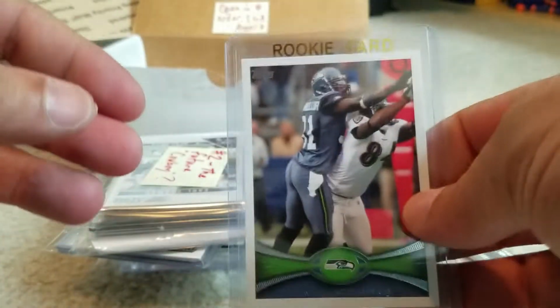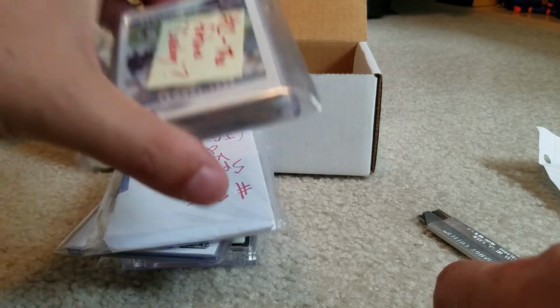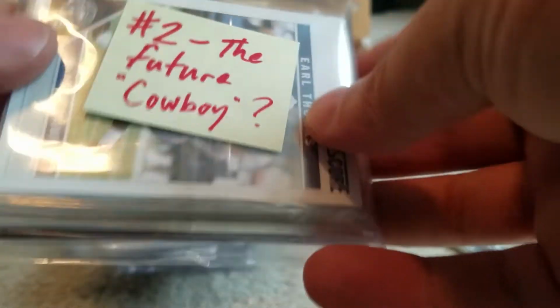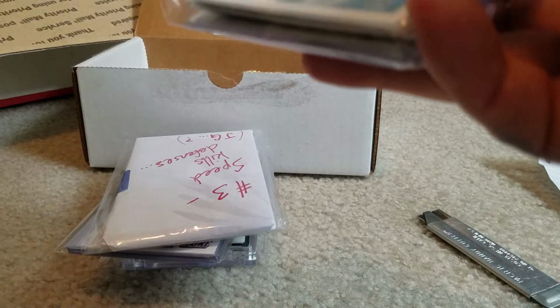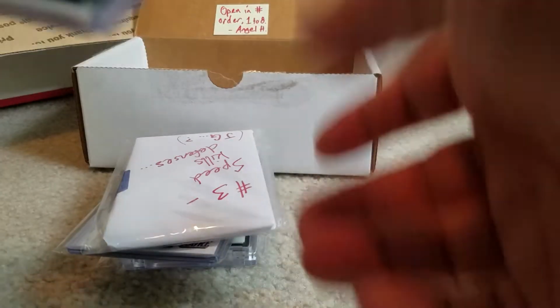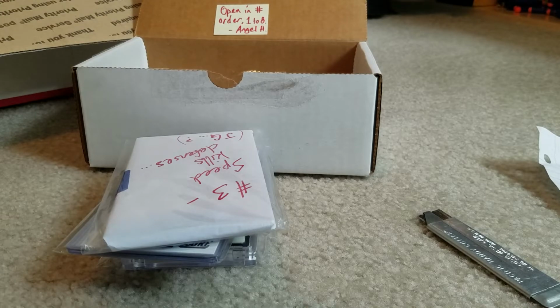I'm pretty short on Cam Chancellor, and the autos for Cam Chancellor are harder than hell to get. So it says, number two, the future Cowboy, question mark. I'm assuming this is all ET because of the Cowboy thing. I don't know. I think they get him back, but I think it's going to be a short-term contract. Then maybe he will go to the Cowboys, kind of like Marshawn Lynch did, you know, play for his home team.